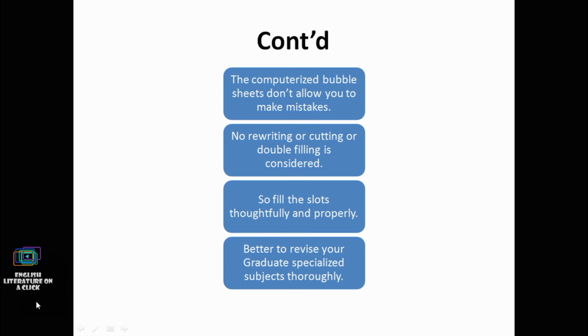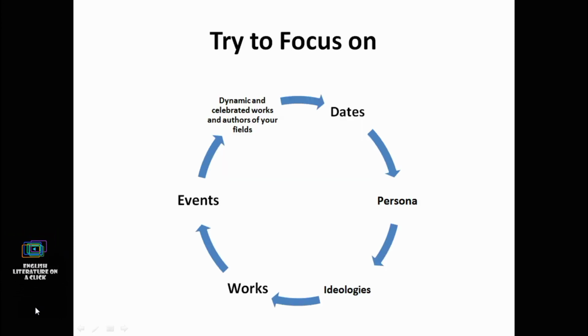No rewriting or cutting or double filling is considered. So fill the slots thoughtfully, means wisely and properly. And better to revise your graduate specialized subjects thoroughly, means the history, the genres, and different major subjects of your domain. You need to revise all that for passing this GAT subject, because sometimes it turns out to be very, very technical for the students.